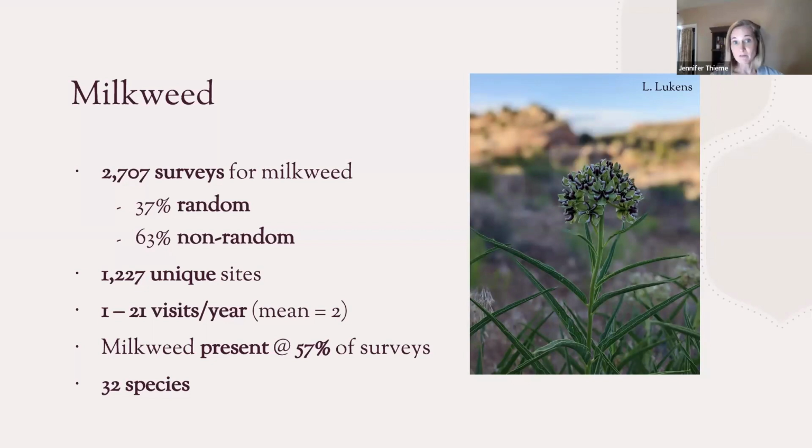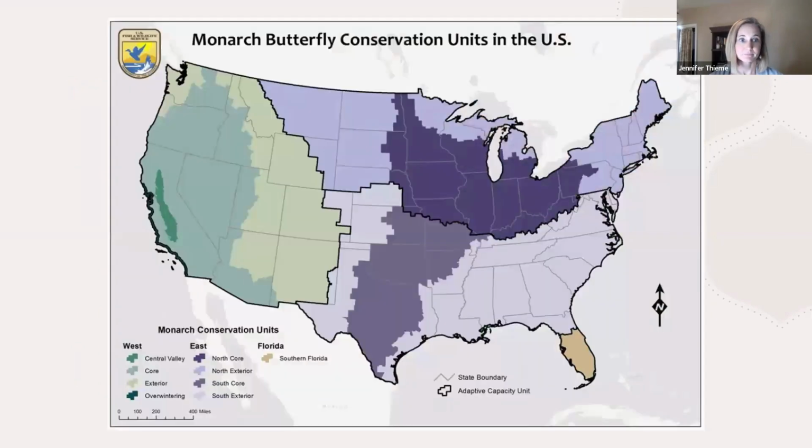Some of them were repeat visits. 37% of those surveys were on random sites, and 63% were on non-random sites. Those surveys occurred across 1,227 unique sites, and those sites were visited between 1 and 21 times per year. The average was 2 visits a year. Milkweed was present at 57% of the surveys that occurred, and 32 species of milkweed were documented. A couple things we can point out here.